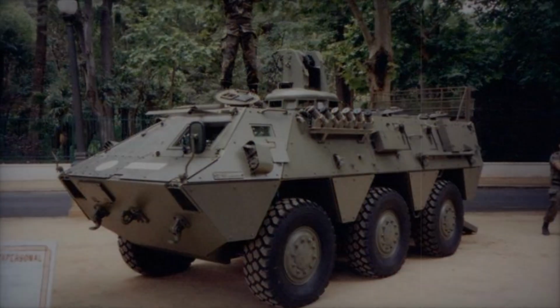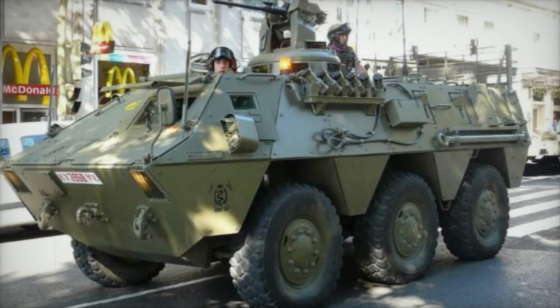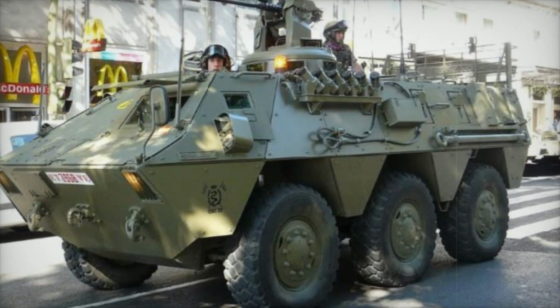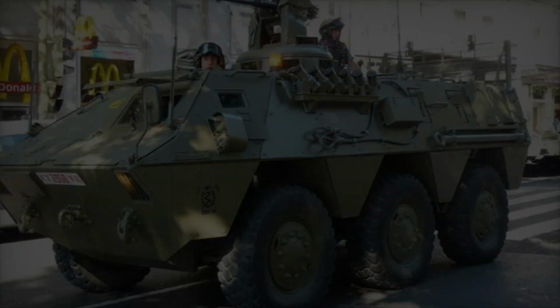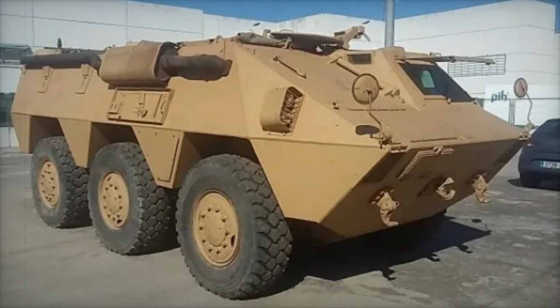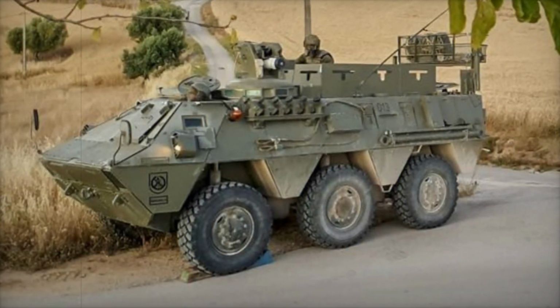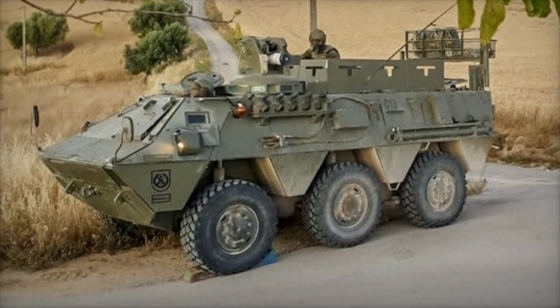For combat missions, the BMR 600, also known as the BMR PP, is equipped with a powerful armament. This model can be armed with 7.62 mm machine guns, 12.7 mm heavy machine guns, and even a 40 mm automatic grenade launcher. With these options, the BMR can take on light armor, low-flying aircraft, or enemy infantry.